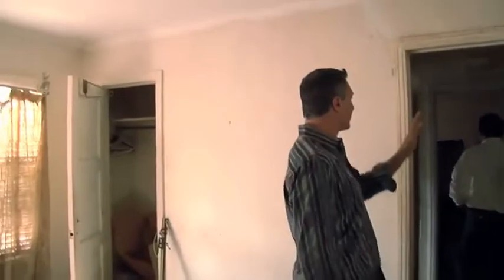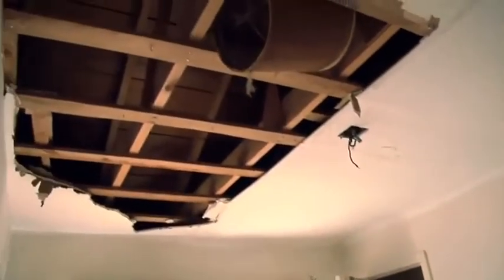Well, let's go see what's in here. Good. So everything we're going to see in here, you don't have to take care of any of this. You don't have to clean it out. You don't have to fix it up. You don't have to do a thing under your program.